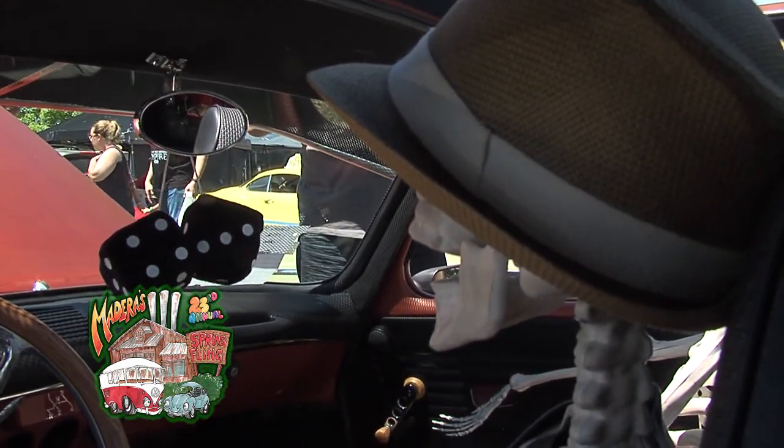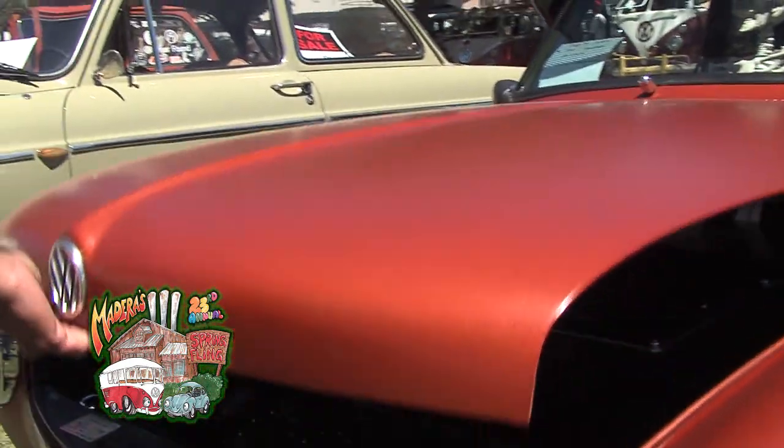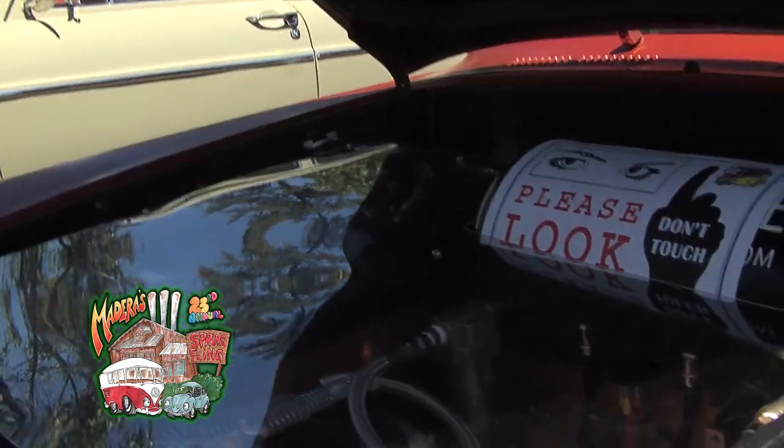What do you like most about it? Is it your personality that we now see? Yes, the personality. I like the fact that all VW owners put their personal touch on their cars, and they do most of the work by themselves, and I really admire that. It takes a lot of talent to do the things that they're doing on these cars now.